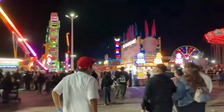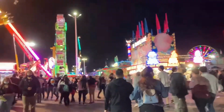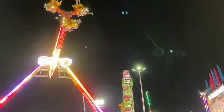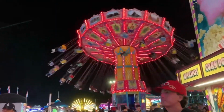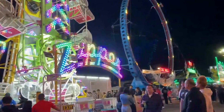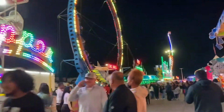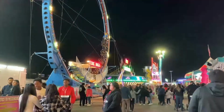And now we are enjoying a little walk through the Fresno Fair at night. So this part with all the attractions and the fried foods are pretty much the same at every fair. It's the same as the Florida State Fair that we were at in the previous video. Yeah, this part of the fair has never really changed. It's the exhibits and shows that make each fair different from each other.